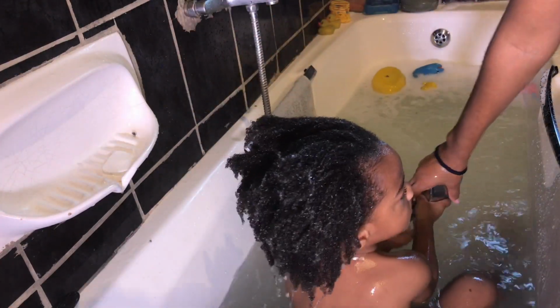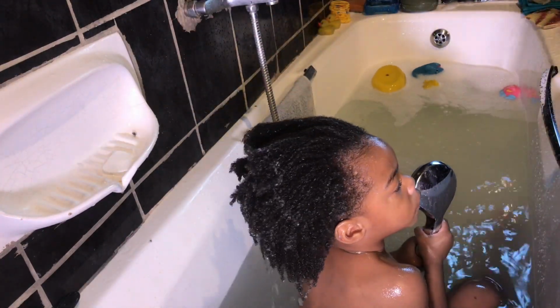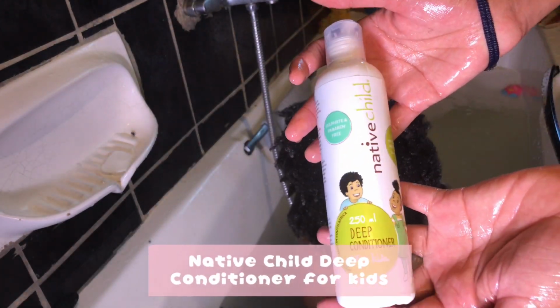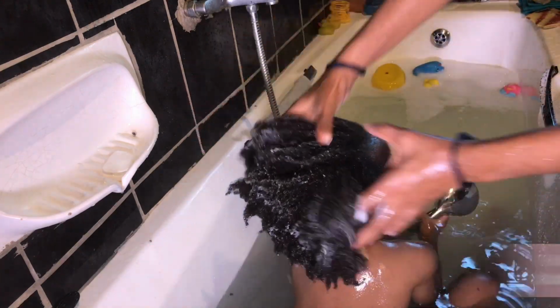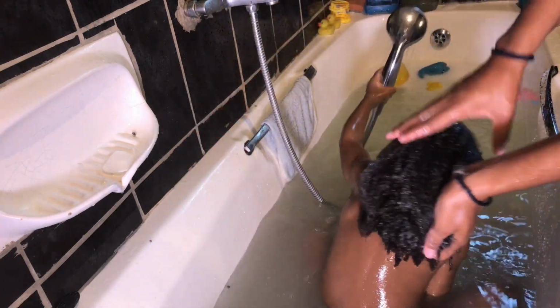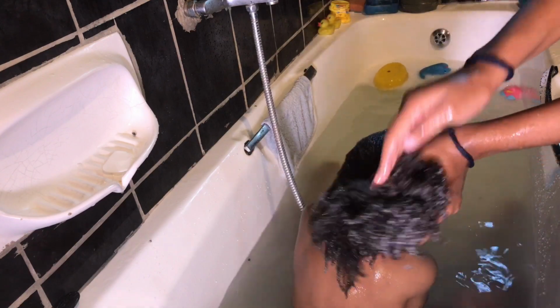Now once all of that conditioner is out of his hair, we're going to go in with the Native Child's Deep Conditioning Treatment, and I'm just going to distribute that throughout his hair, and I'm going to be using a fairly good amount too.